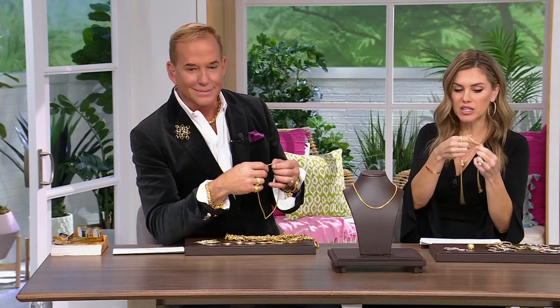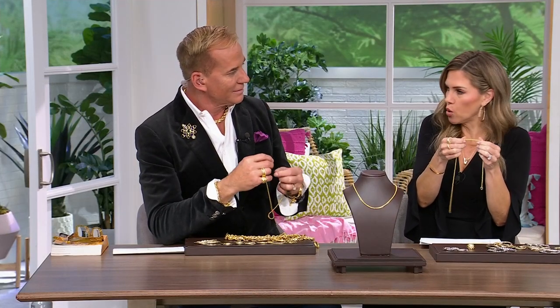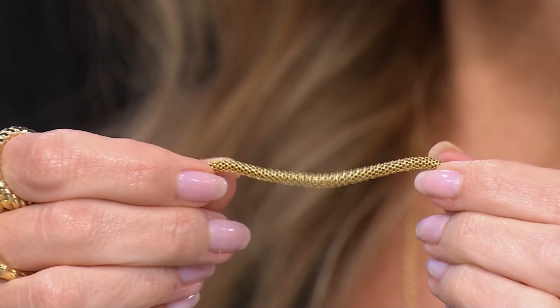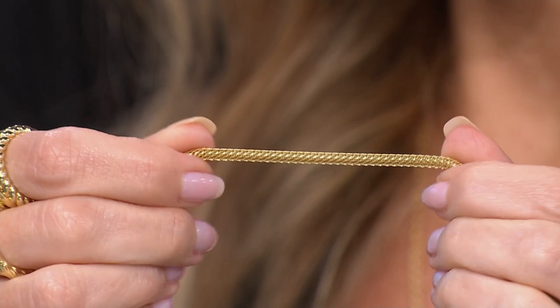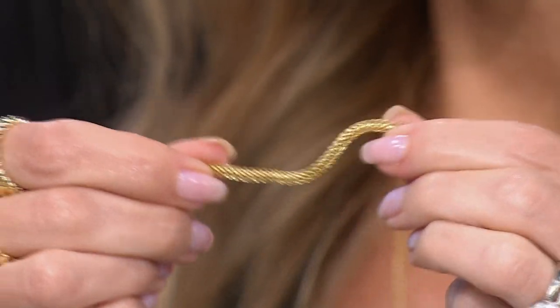You can see how beautiful it is. It's very light, and it rolls really beautifully. It has a really interesting sort of fabric-y feel. You're like, how do they do that with gold? Well, we did it with bronze, and then we gave it the color of Italian 18 karat gold.